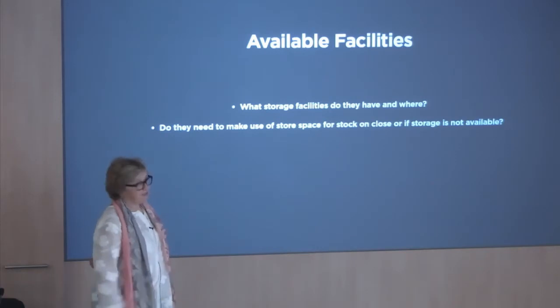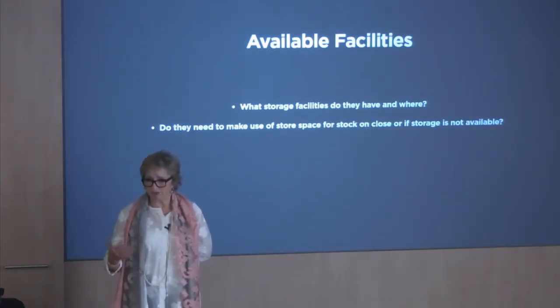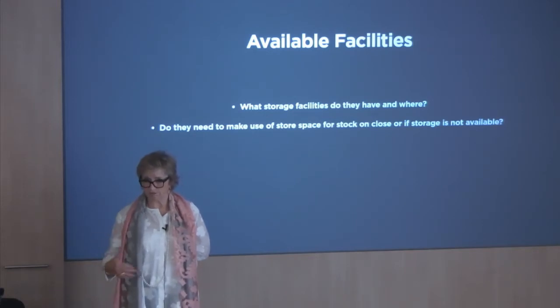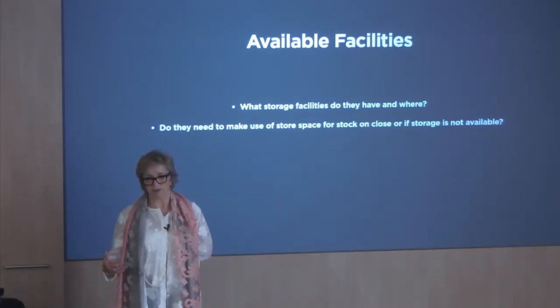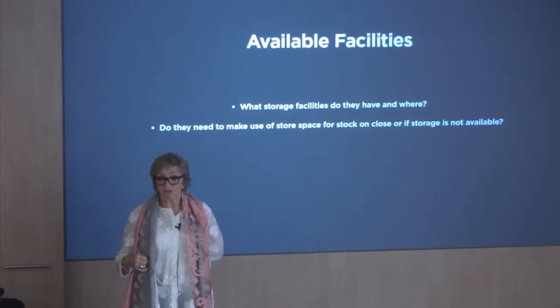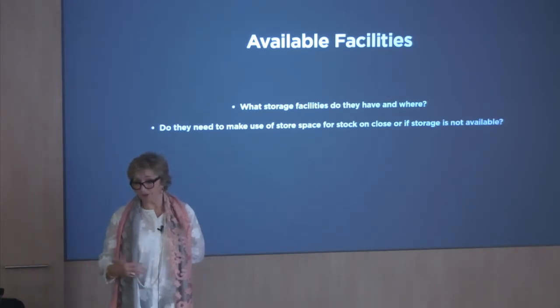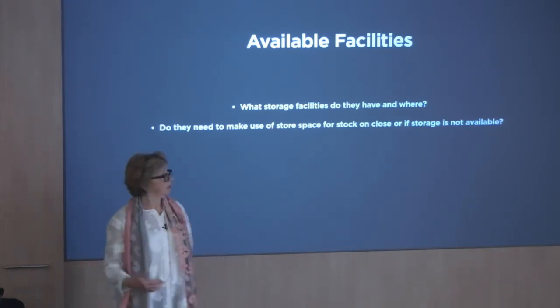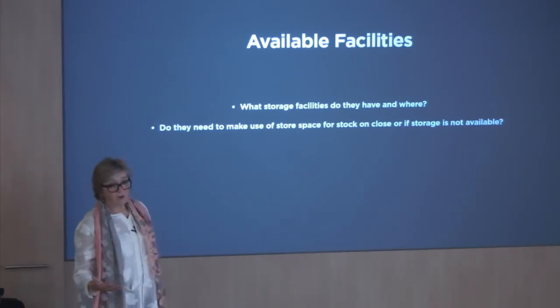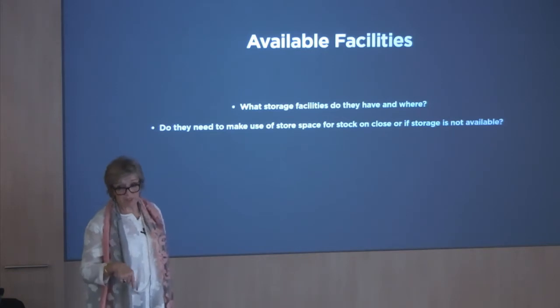Yeah, this is another difficult one. It's getting better. Museum stores are becoming more important to directors, and architects are beginning to understand that there are storage issues. There are stock rooms that need to be near the site so that you can replenish, particularly when you've got volume. And so how far away is the storage?